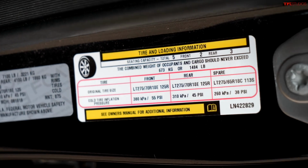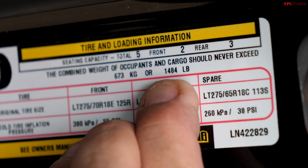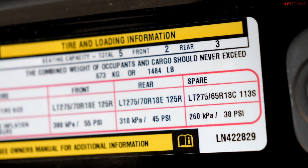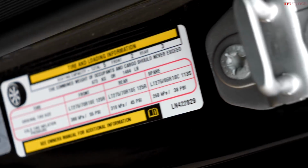Of course, we cannot forget payload and towing. This Ram Rebel right here, the way you see it here, has a payload of 1,484 pounds. And technically, with a 3.91 rear end, it's rated to tow just over 11,000 pounds. So not only do you get off-road capability in the Ram Rebel, you're also getting pretty good, decent payload and actually a lot of towing.